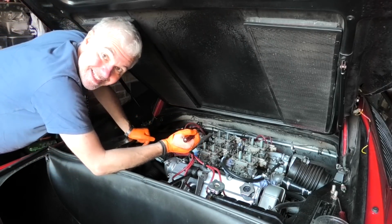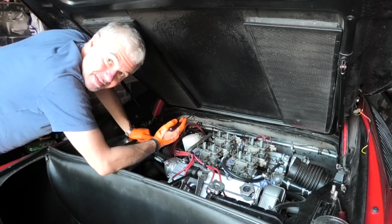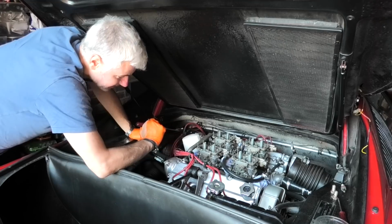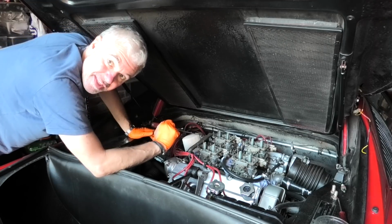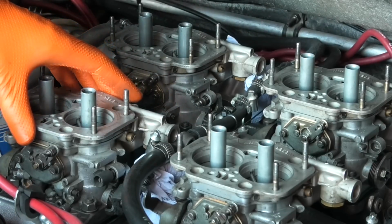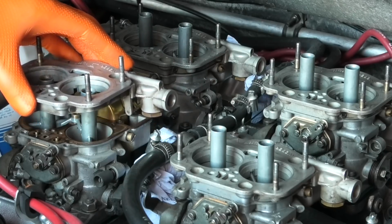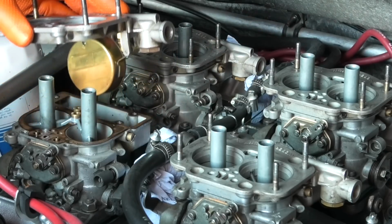The next theory is that there isn't enough fuel in there, so as the fuel slops over to one side, it starts to starve both the idle jets and the mains. I'm going to take the carb tops off very gently here because I want to see if I can see any clue about the fuel level.